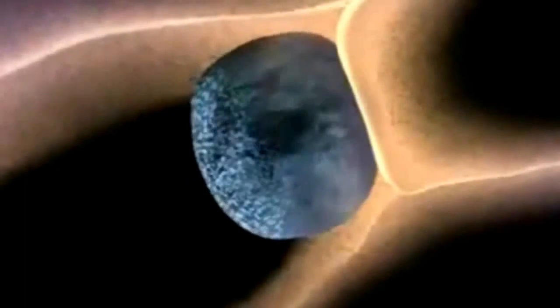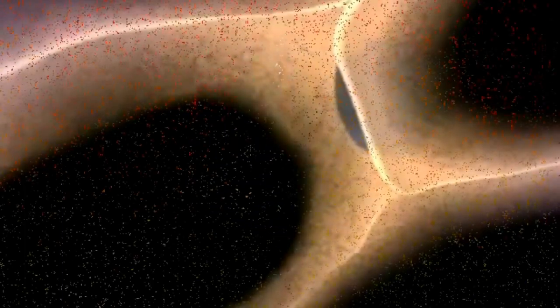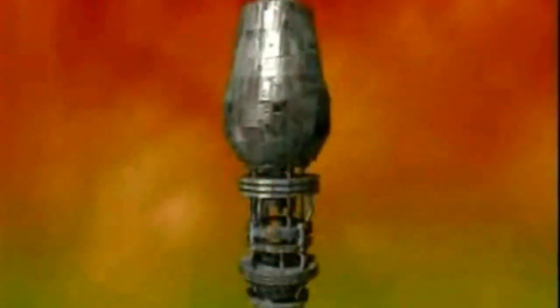And then the macrophages signal, hey, here's an infection, come in here and help us fight this bacteria or whatever it is. And so it slips through the endothelial cells to go off and fight the infection. And is it evolution, or morph?